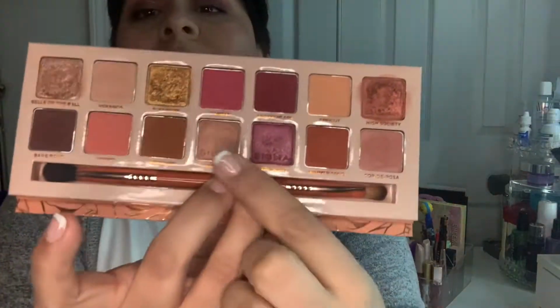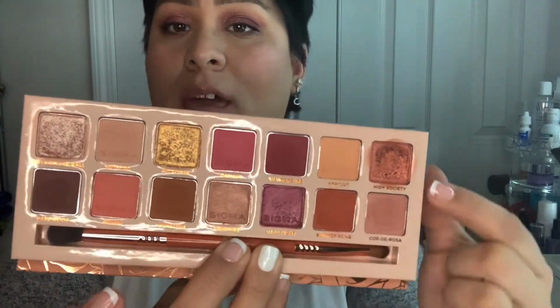The only shade that I love in this palette is this one, Belle of the Ball. It's super, super shimmery and pretty. But like I said, these shimmers down here don't really do much for me. They're kind of meh. This one too, kind of lackluster.